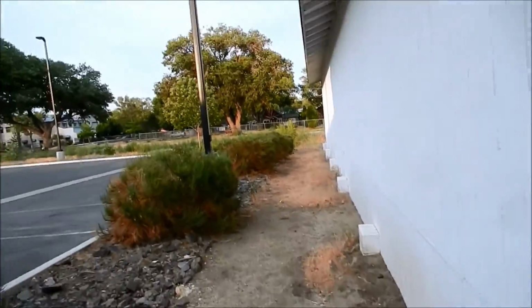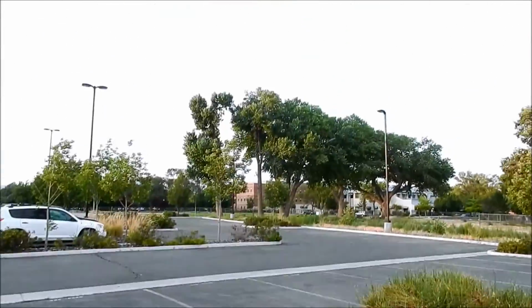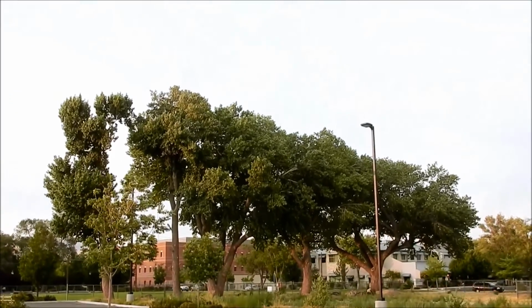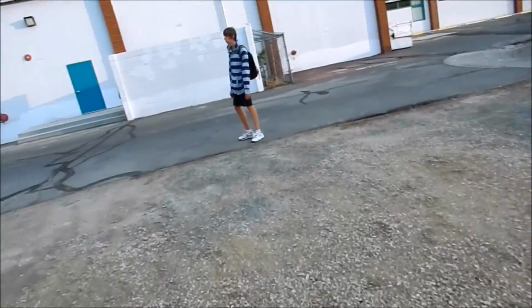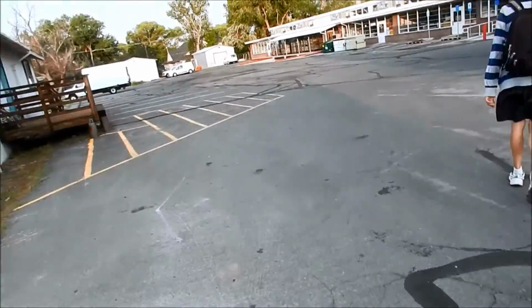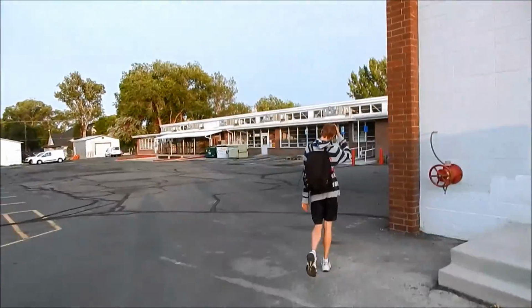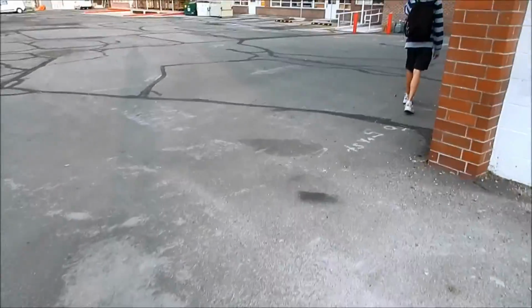See, there's something fenced in right there. This was part of the orphanage. That's the dog park right there. Amazing. This was an old school here at one time. Kind of cool just to explore around.